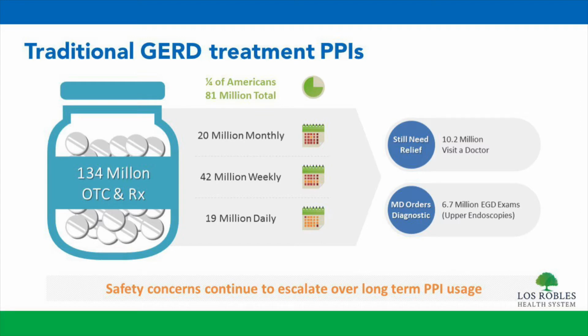Another important fact that you can see here is that most patients who have GERD are just treated with medications, and that actually is a very high cost of healthcare with these medications. And the problem is that these medications don't actually fix the underlying problem. The other issue is that a lot of the patients who develop GERD do not really get the proper evaluation and treatment by appropriate physicians. Only about 10% of the people that have reflux actually get evaluated properly.